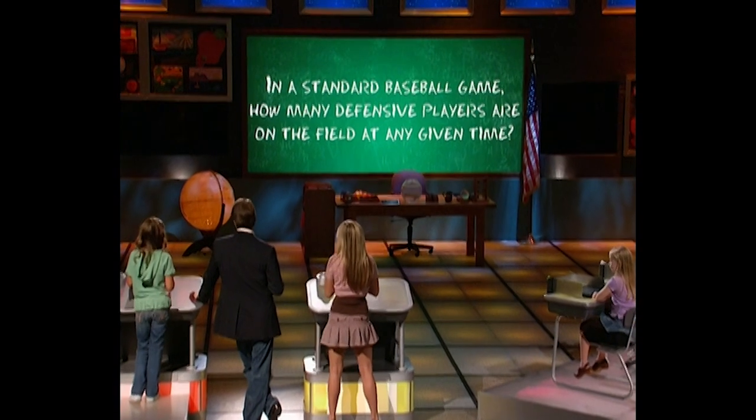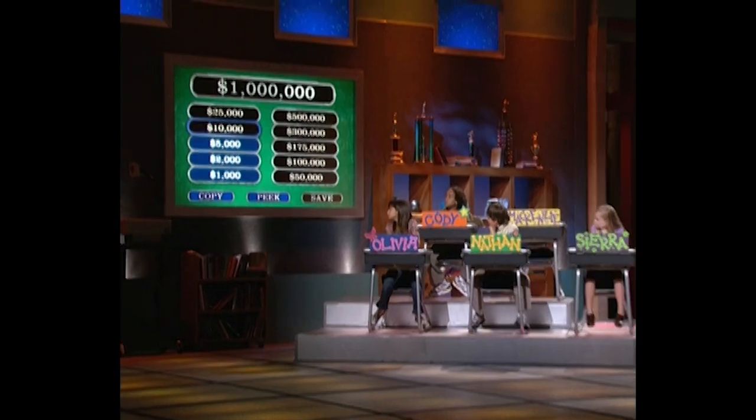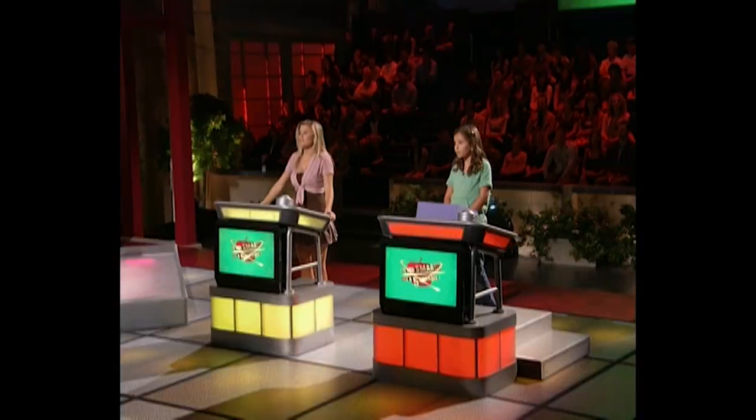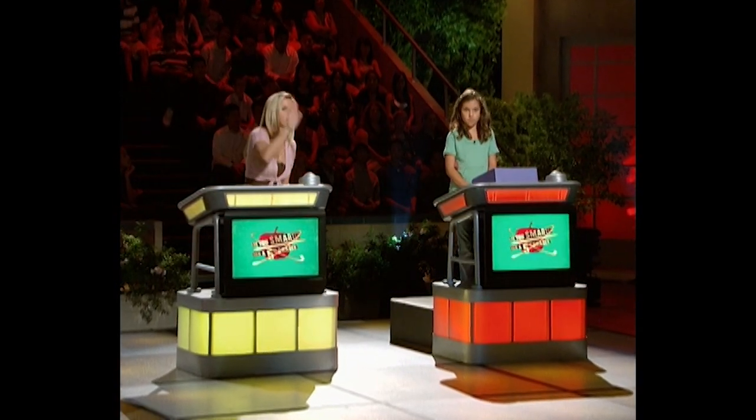Okay, because I'm not 100% sure, I'm gonna go ahead and use my peek. Question: in a standard baseball game, how many defensive players are on the field at any given time? Your classmate Mackenzie said 9. How's that feel? Feels good. You know what? She's in fifth grade. She's probably real smart. So I'm going to go ahead and say 9.